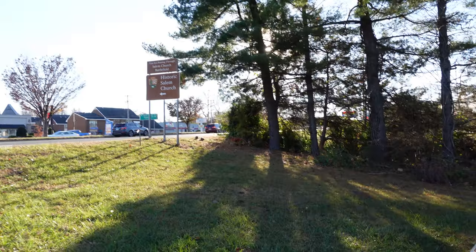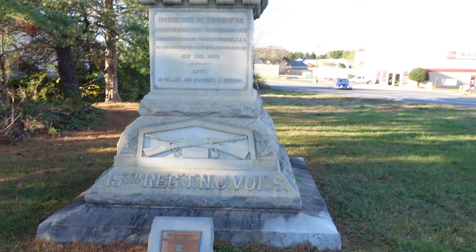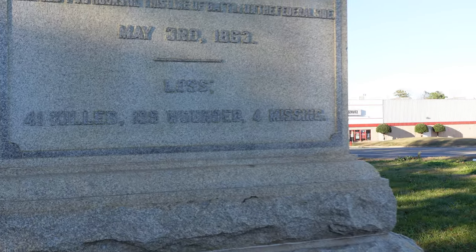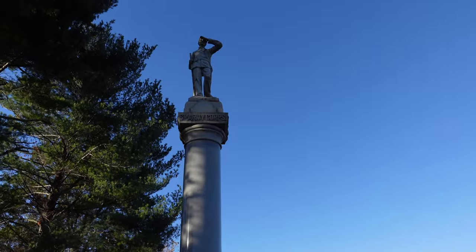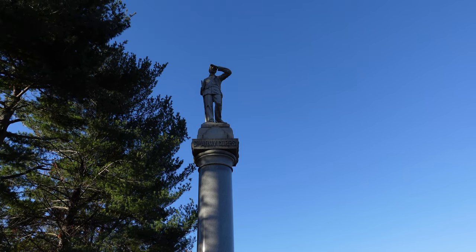Historic Salem Church up here. Couple rifles, cartridge bag, May 3rd, 1863. Yeah, there it is, 41 killed, 109 wounded, 4 missing. So, pretty nice statue. 6th Corps under Sedgwick, and this guy's saluting the field, I guess.